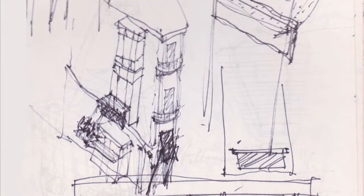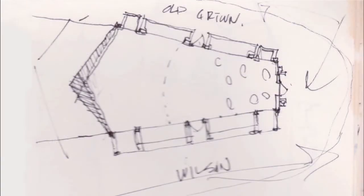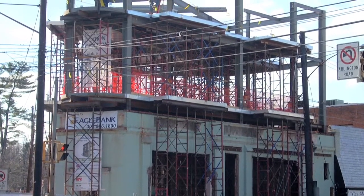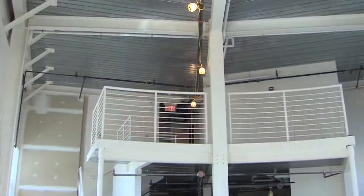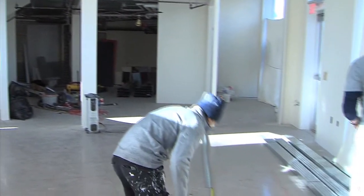I knew what I was going to do with the building, and basically the metaphor I like to use is that of a chrysalis. We preserved the masonry shell and then erected a new steel, concrete, and glass structure from within inside that old masonry shell. It cost a lot of extra money and effort to achieve this vision.